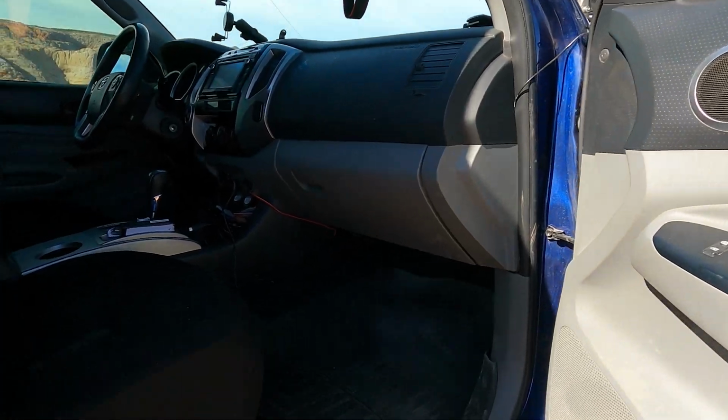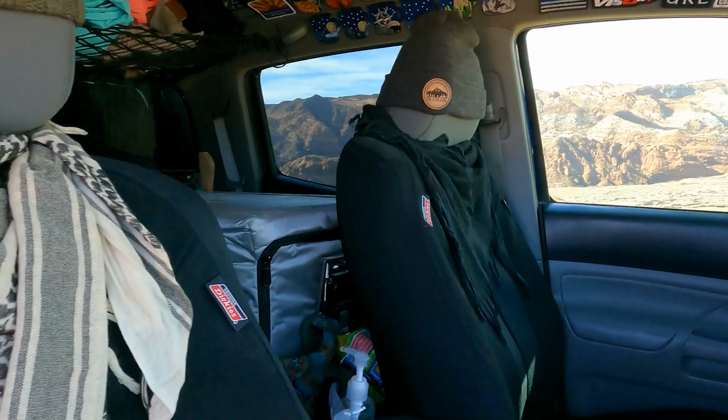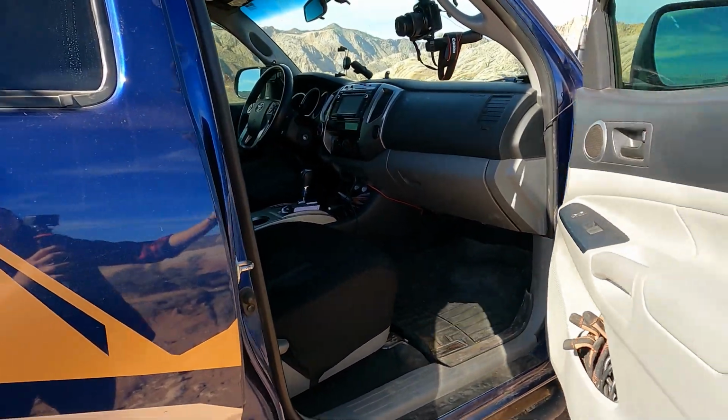Nothing fancy about this side. That guy's recording audio for me. But yeah, that's my truck. That's the inside of it. Nothing fancy. Don't go breaking into my truck, please. That would be great. There's nothing in there.